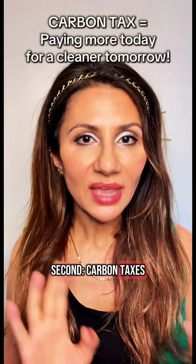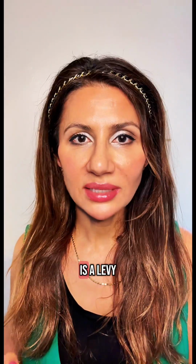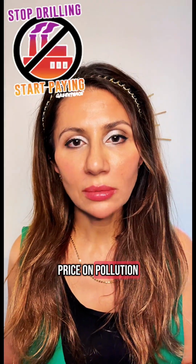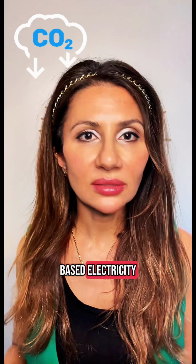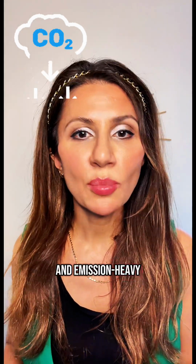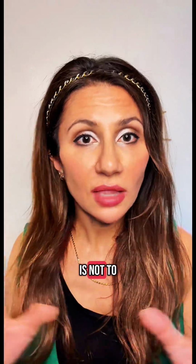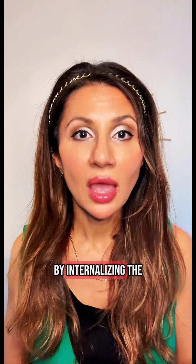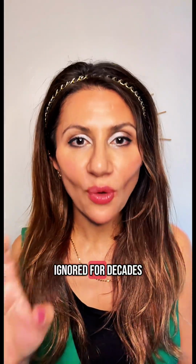Second, carbon taxes, on the other hand, are a whole different story. A carbon tax is a levy on the CO2 content of fossil fuels. It's a way to put a price on pollution by making carbon-intensive goods more expensive, such as coal-based electricity, long-haul flights, and emission-heavy manufactured goods. But unlike tariffs, the goal here is not to protect industries. The carbon tax has a clear policy rationale: to correct a market failure by internalizing the environmental cost of emissions, a cost that the market has ignored for decades.